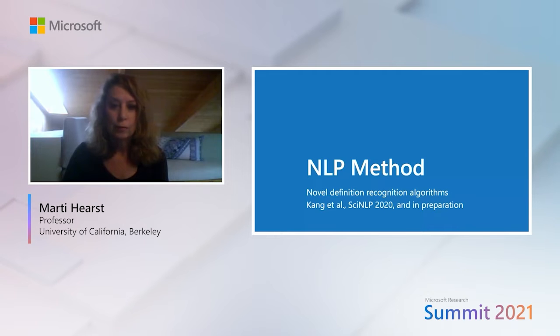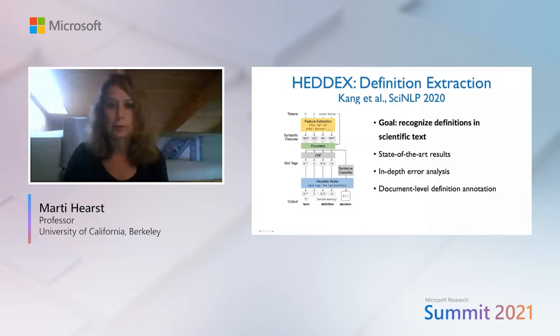So, you've seen this system, and it has to make use of natural language processing in order to achieve the goals that we expressed in that demonstration. For example, we need novel definition recognition algorithms to make it possible to show the equation diagram illustrations. So we have developed some, and we have a system called HEDX, which achieved state-of-the-art in recognition of definitions in scientific text. But even more importantly, it did in-depth error analysis.